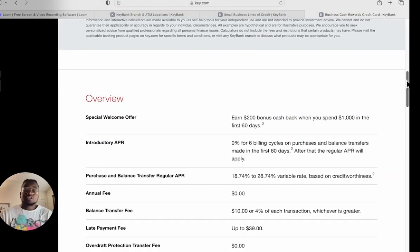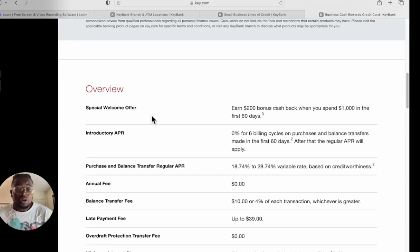So let's talk about what the credit cards offer. It's a special welcome offer. You can earn $200 bonus cash back when you spend $1,000 in the first 60 days. That's pretty good, right? Earning $200 from spending $1,000, especially if you're using this money to advance your business in any way. Like, you can earn an extra $200 cash back, and then if you're using this money to flip, it's free money, right? All you gotta do is spend the money, make some money off that, then you get a bonus $200, right?